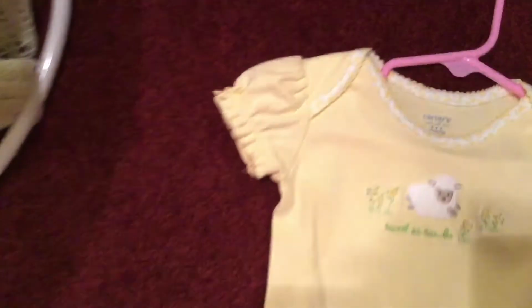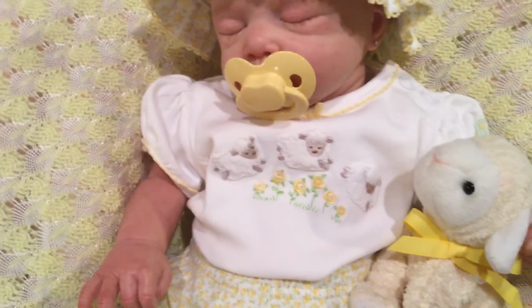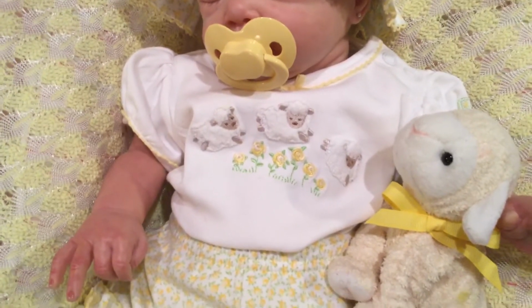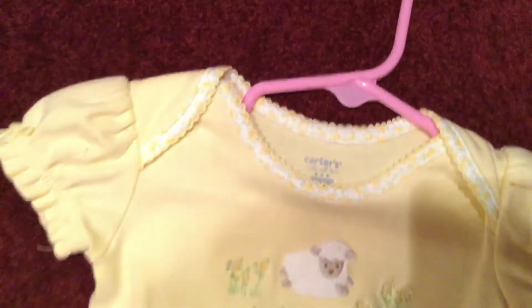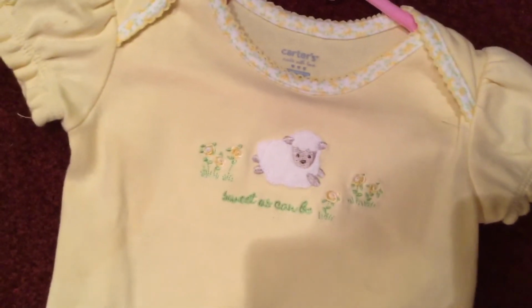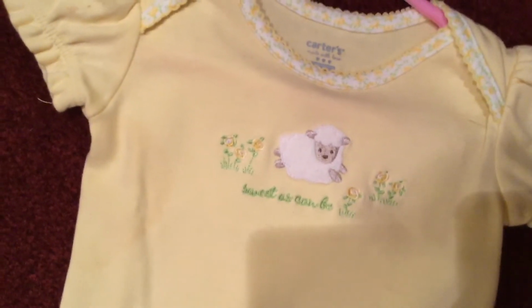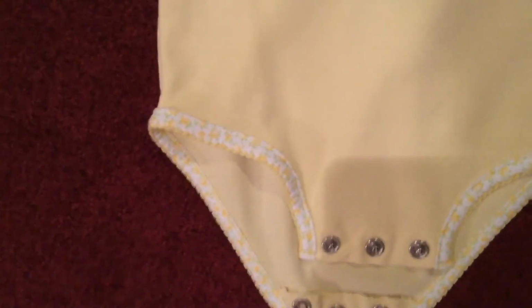And then this is another onesie that is only similar to the one that she has on now. As you can see, that one snaps at the neck, has the little trim with a bow at the neck, and puff sleeves with the trim. Well, this one is just the pullover type, and it has the little floral trim at the neck and the little fuzzy lamb, and it says sweet as can be instead of saying so cute on it. And it has the trim at the bottom.